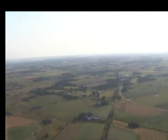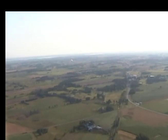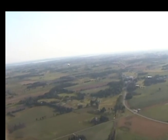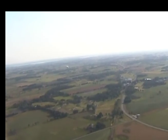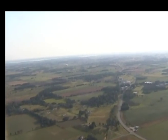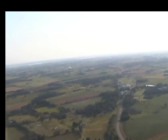Monitor Oshkosh approach control frequency 120.7 for runway and frequency assignment. Oshkosh tower controllers will assign either runway 36 left or 36 right. All VFR arrivals should turn transponders to standby within 30 miles of Wittman Regional Airport.